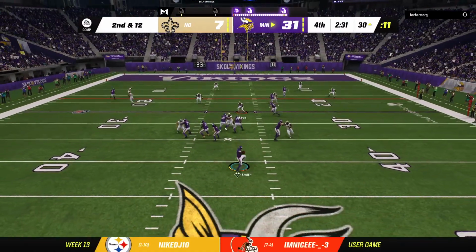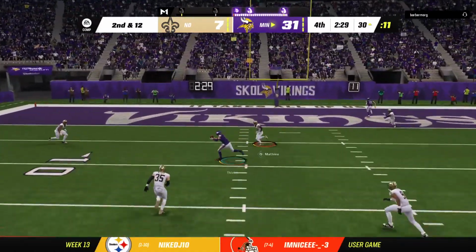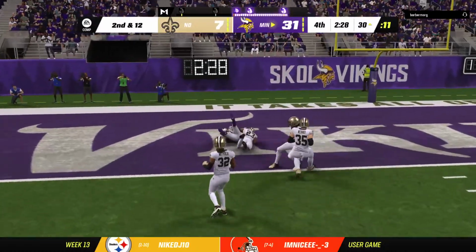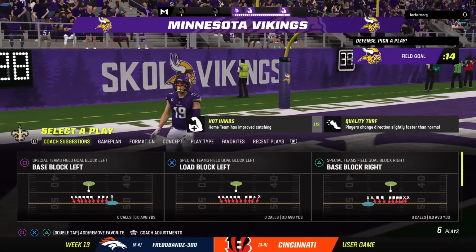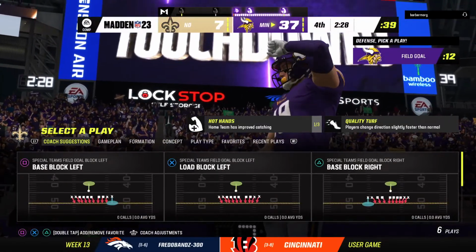On 2nd and 12, Smith. That is caught by Thielen. And they are going to score again. Yet another touchdown as they just add to their totals.